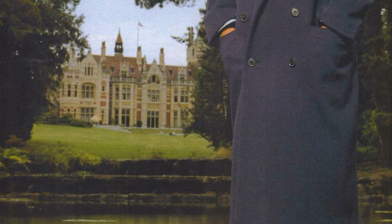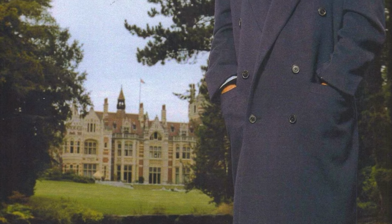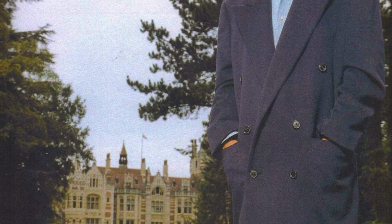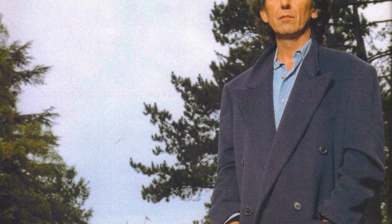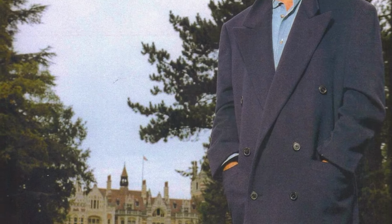This is a great snap taken by photographer Terry O'Neill, showing George standing on the far side of the lake. The mansion can be seen in the background, and the levels of the Polemite stone can be seen behind him, which creates a series of waterfalls descending down from the upper pond, which helps create a sort of optical illusion which I have discussed elsewhere, including in my books and in my documentary on Friar Park. So check those out if you want to learn more.